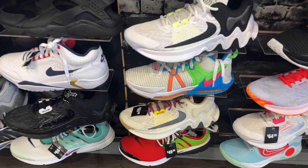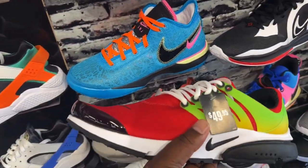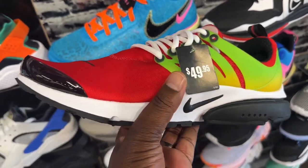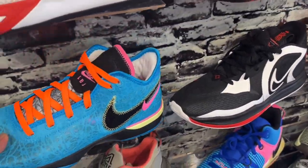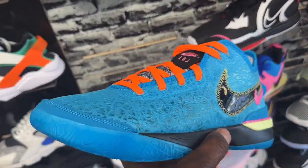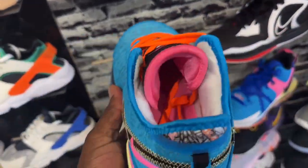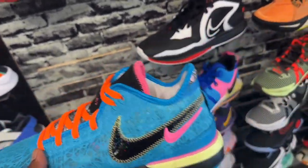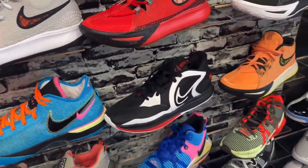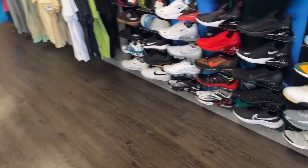Look at the wall. Got you some slides. Damn, we got a press door for 49 bucks. So, y'all looking for some press doors? Go to Hibbett. They got them. Nice little summertime shoes. There's something about this LeBron colorway right here that I like so much. I kind of want it. Haven't seen my size yet, but if the price is right and they have my size, I think I'm going to get these. Nice shoe for the summer.